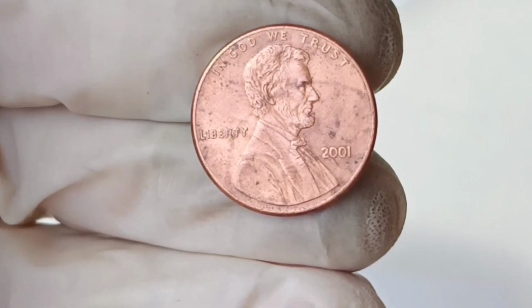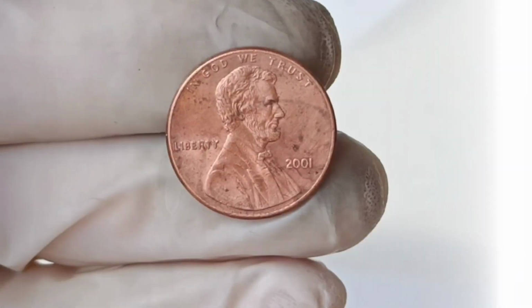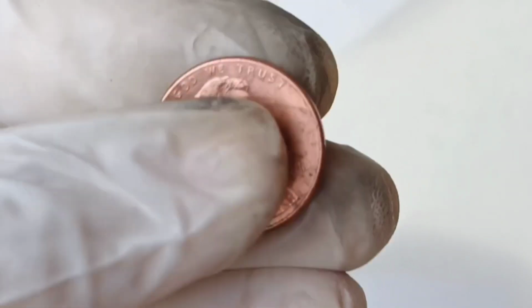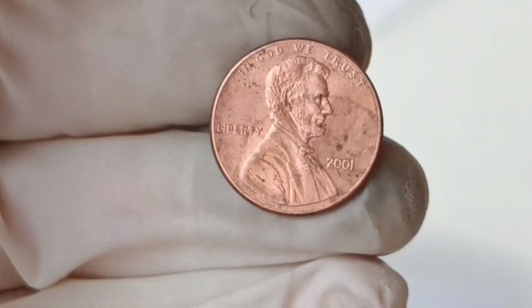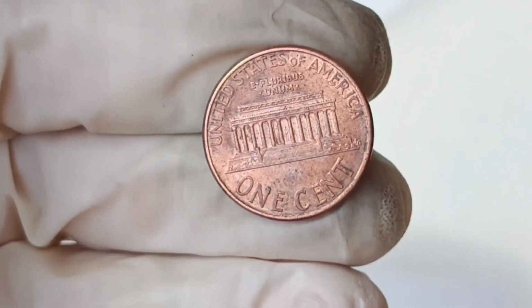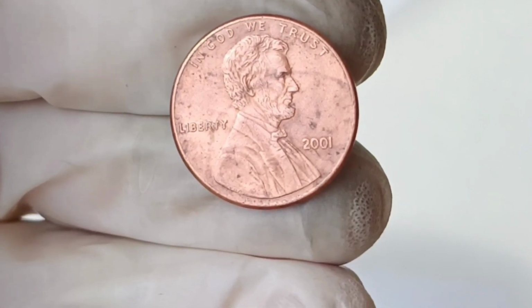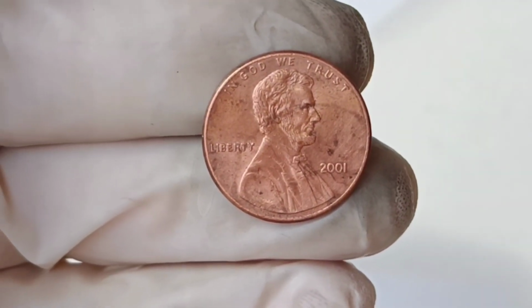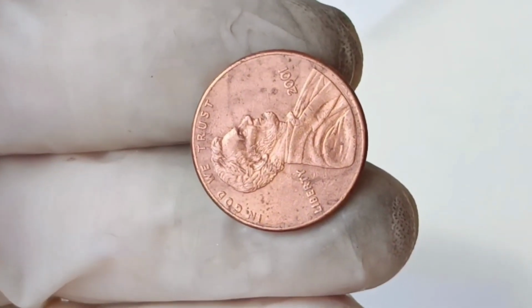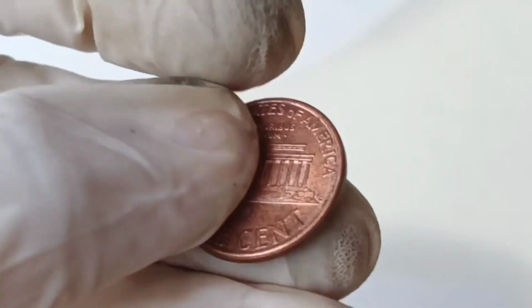Now, let's talk about the condition of your 2001 penny. Coins in mint condition, which means they have no visible wear, scratches, or damage, are generally the most valuable. The grading system for coins ranges from poor to mint state, with MS70 being the highest grade for a perfect coin. If your 2001 penny is in mint condition and has a rare error, it can increase its value exponentially. Coins that are graded MS65 or higher can sell for thousands of dollars, and if your 2001 penny is graded as MS70 and has a major error like an off-center strike or double die, you could be looking at up to $3 million. So, when checking your coins, always pay attention to their condition because it can make a massive difference in value.